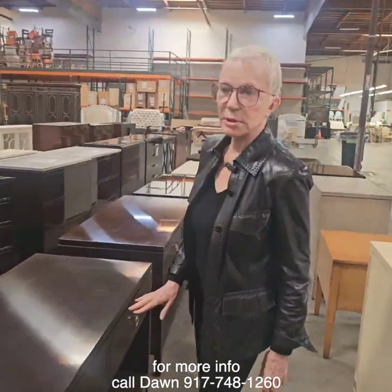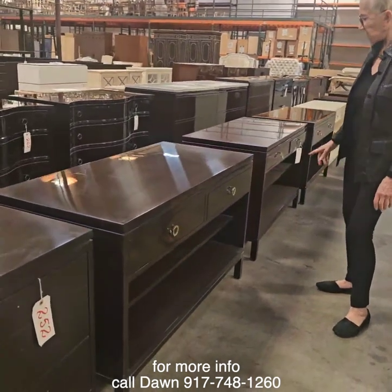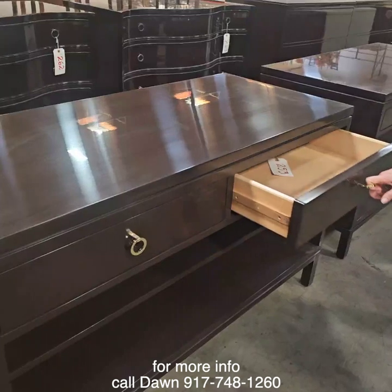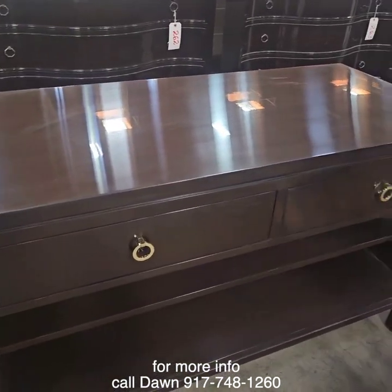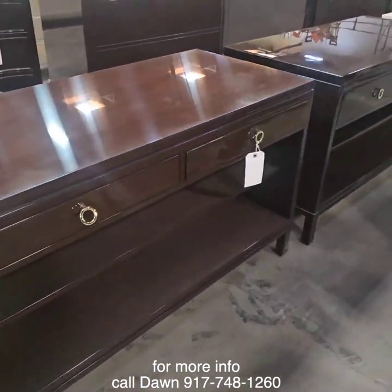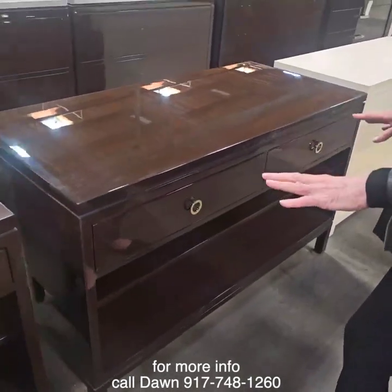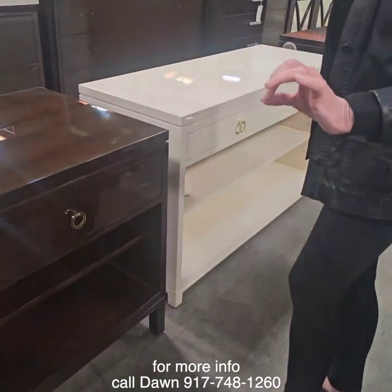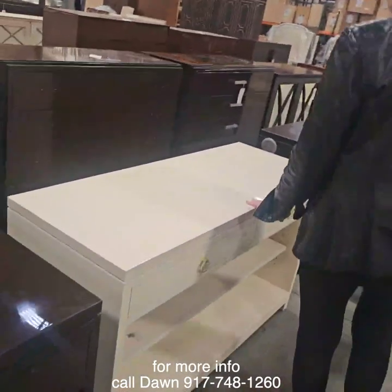This is our famous Dunbar, which is very simple and beautiful. It has the Dunbar pulls. It's a true drawer with a shelf, a matching piece here. Another one just like it here. I think we have another matching piece to this in the shelves. Then we have it in African walnut, which I love. It's so chic, so beautiful. And we have it done in the white lacquer here.